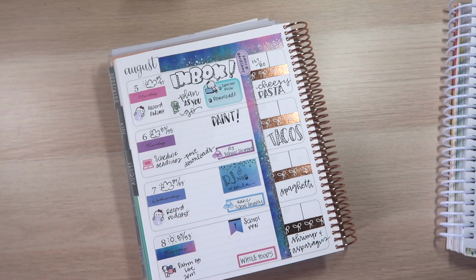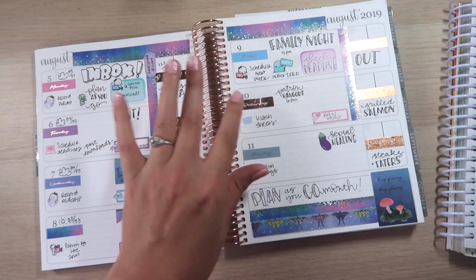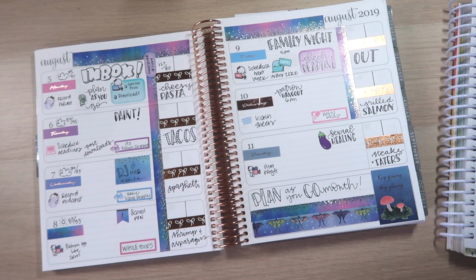It's already filled up. Now, looking at the rest of this week, I do want to take a second and put some things from my power sheets into here. Every one of these bits where the foil is kind of bent because of the way I laid it down, it's really bothering me right now.